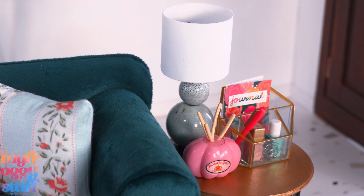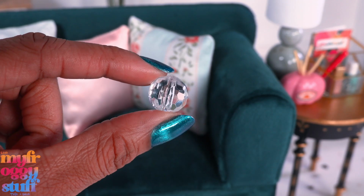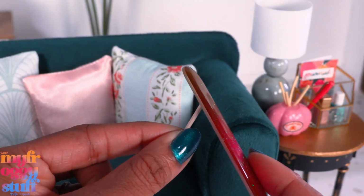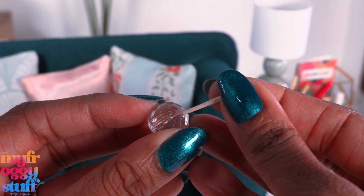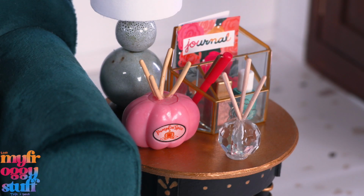Does your dollhouse need a few more air fresheners? Well, here is a quick craft. Let's use a bead and a few toothpicks. Cut the toothpicks to the desired length, sand the rough edges, and I'm sanding them a little thinner as well. Then glue them into the bead. I used a little drop of glue to make a base to DIY a reed diffuser for the dollhouse.